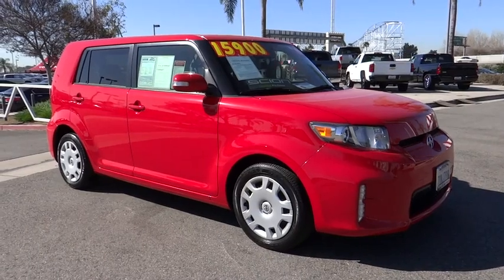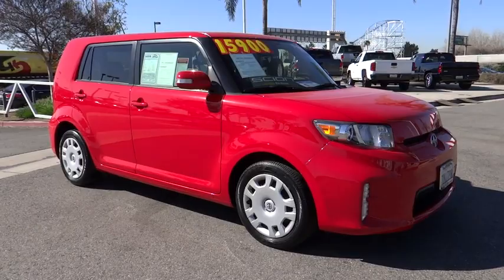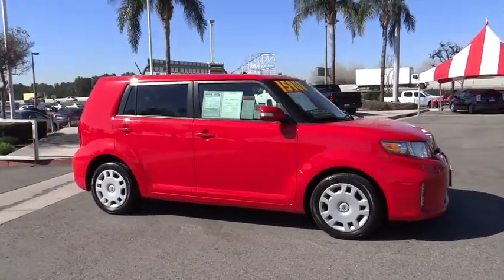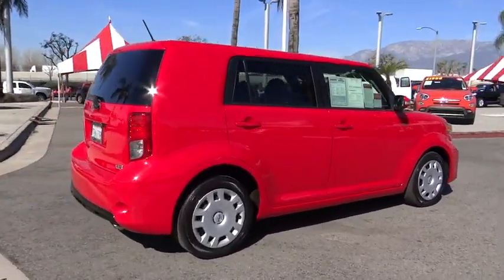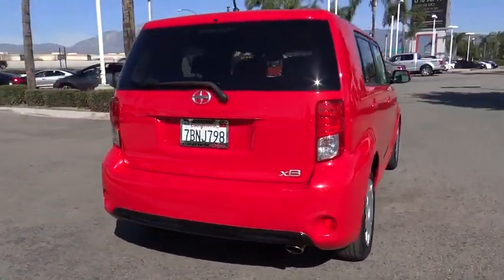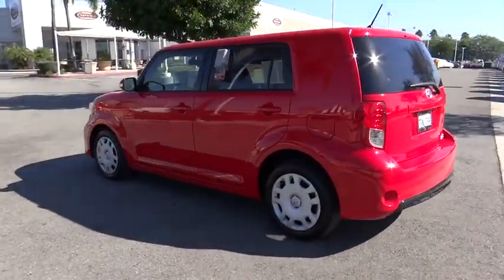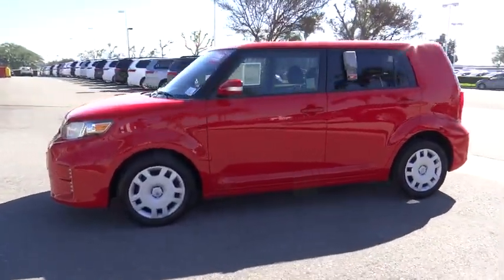The 2013 Scion xB, built under the Toyota nameplate, has almost single-handedly shaped the market for the boxy, city-driven vehicle. The xB offers exceptional cargo space for a vehicle of this size. Combined with the nimble acceleration and Toyota reliability, this vehicle will prove itself time and time again. This vehicle has less than 30,000 miles.